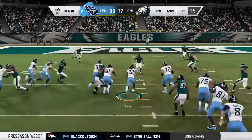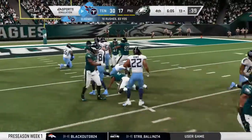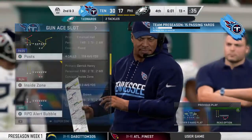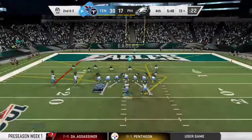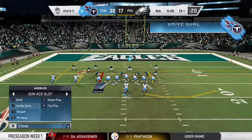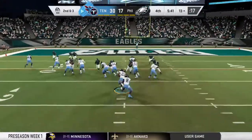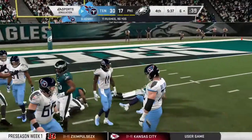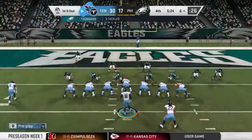From the shotgun now, here's an inside give. And they'll get to him just inside the 15. Even after the strong run we just saw, they're able to corral him quickly defensively. A good run, got 7 on first. Here's 2nd and 3. Mariota hands to Henry. And he's going to be brought down just shy of the 5 at the 6. 7 yards there and a 1st down.